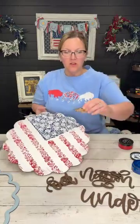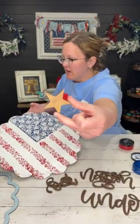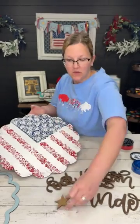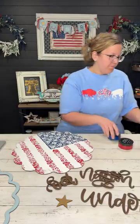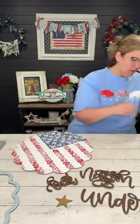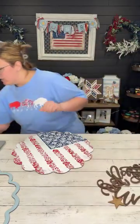Let me close this up. He really went to town on these stars. Look how cool they look. So you just sand it over top of them a little bit, and then on the sides to really distress them. They turned out cool. All right, so let's go ahead and get this dry.